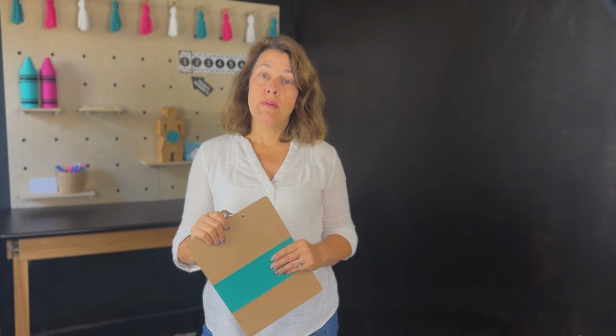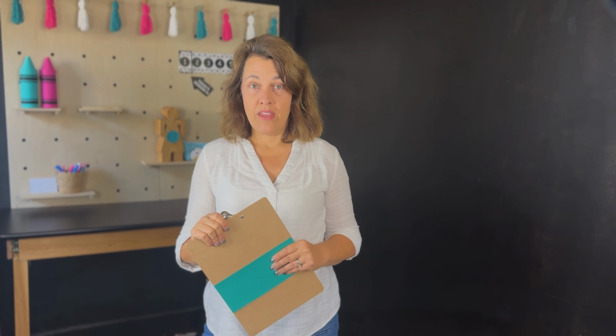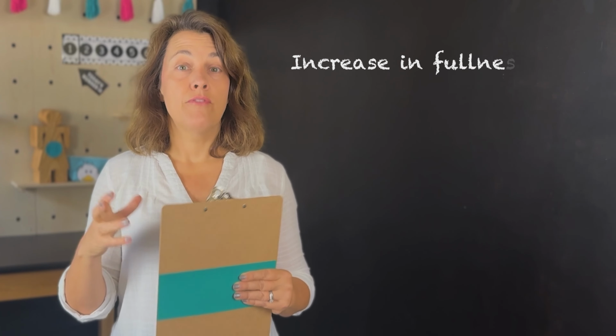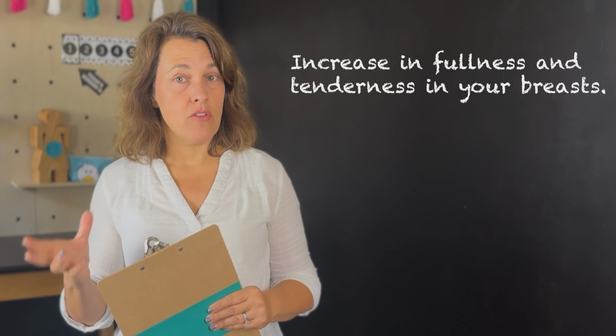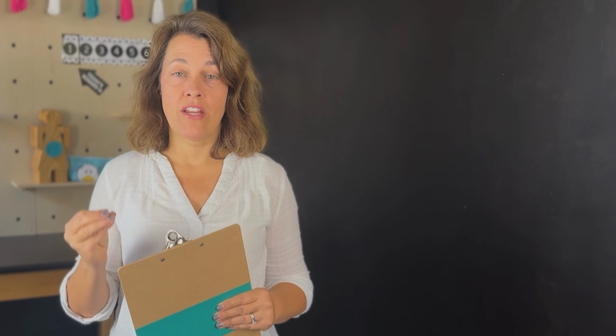Now, changes you might be noticing with your body in the 5th week include an increase in fullness and tenderness in your breasts. Many women find that they can see changes to their breast much earlier than changes to their abdomen.